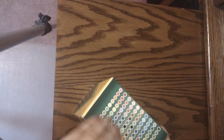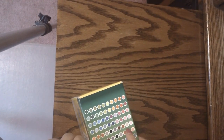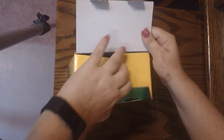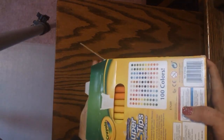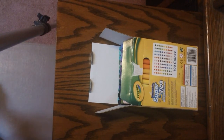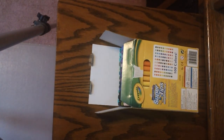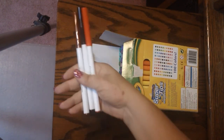And it is taped shut. All right, guys, just give me a second. I'm going to try to get this tape off of here. Okay, let's go ahead and open this box now, shall we? It looks like they just sit in this box. Ooh! And of course I do have to drop them as I open it. But here are 3 of the colors that came in it.